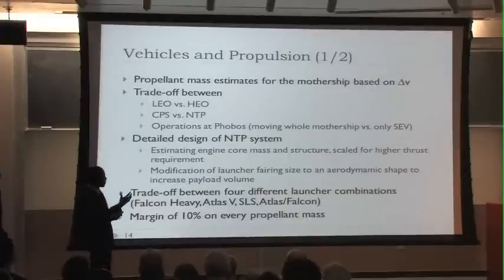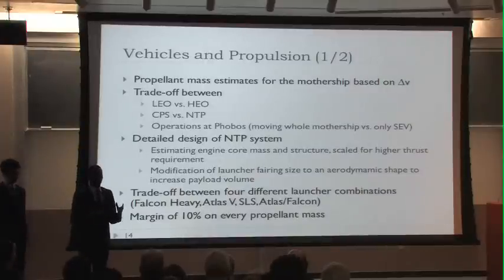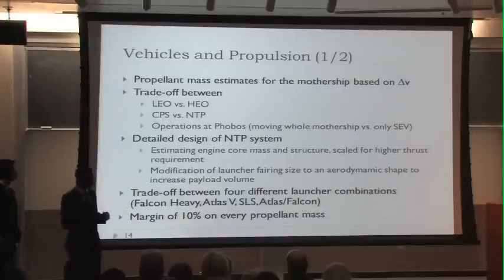So we went through a detailed design of the nuclear thermal propulsion system to perform sizing studies. And we actually found that in order to use the nuclear thermal propulsion system, you have to increase the fairing size in order to account for the additional propellant volume needed due to the lack in density.